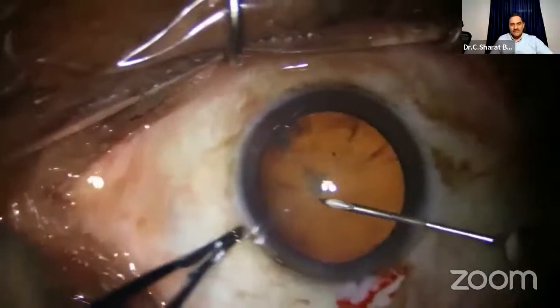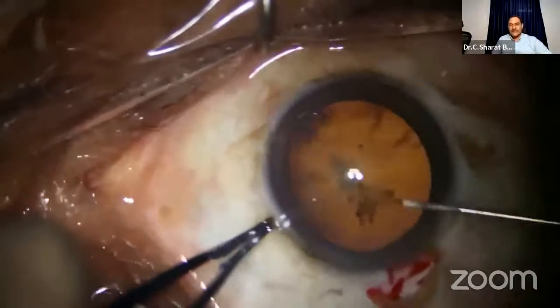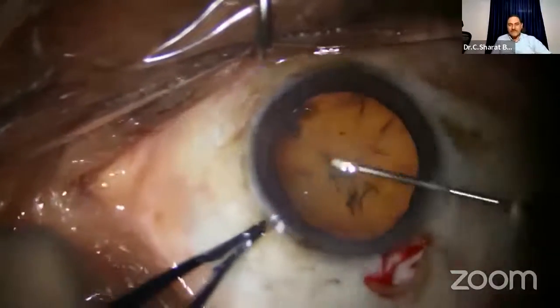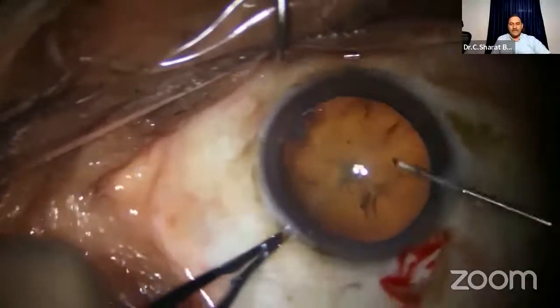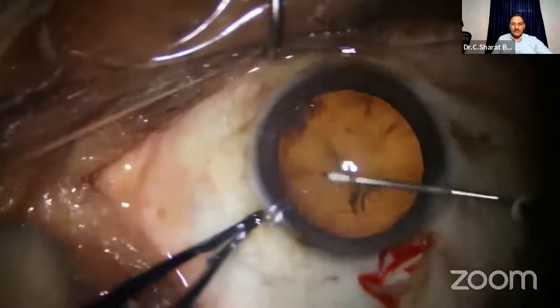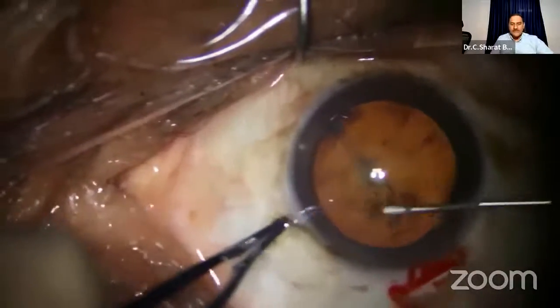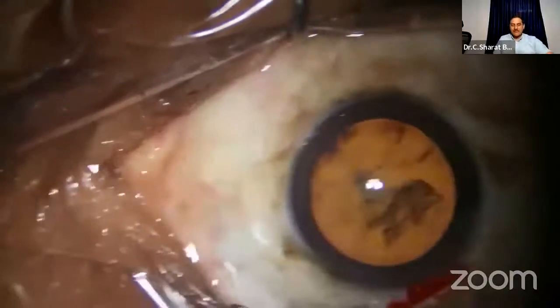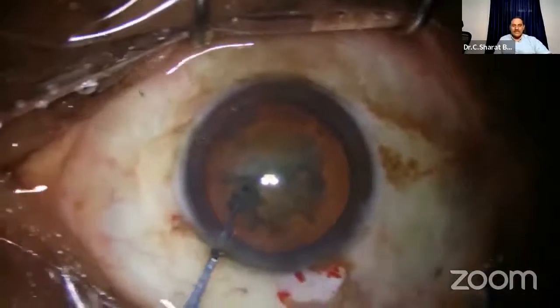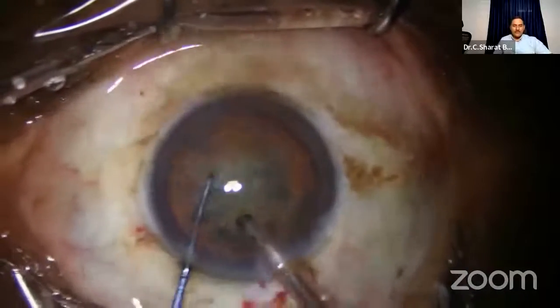The challenge is, because there is a lot of movement, you want to get a nice one. Of course, you can do that with a lot of experience of doing a lot of CCCs, but you have to be careful while doing the CCC. You want to get a good CCC because you want to put the IOL into the bag.